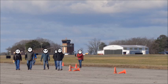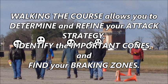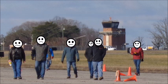Finding speed starts with your course walk. Walking the course allows you to determine and refine your attack strategy, identify the important cones, and find your braking zones. Autocross events are very social, and it's good to walk with your friends and faster, more experienced drivers.